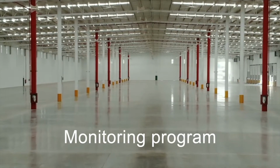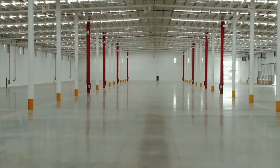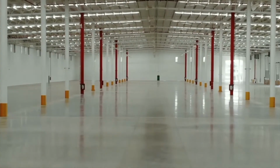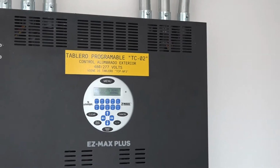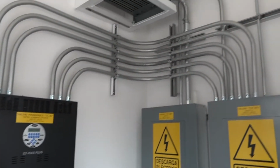Monitoring program. Convento City Park is also outfitted to measure and monitor the use of energy in the facility over time. This will allow identifying the highest consumption points to improve or recalibrate the systems if they're not working as expected.